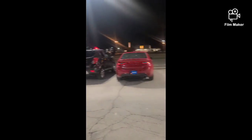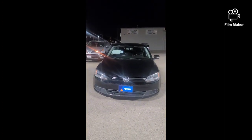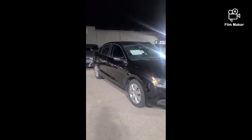We have to tell you 5 great cars on our lot. However, as you see, we have way more than 5 to choose from. But here are some of my personal favorites. To start off, we have our Volkswagen Jetta. Everybody loves a Volkswagen, great on gas, safe and reliable.